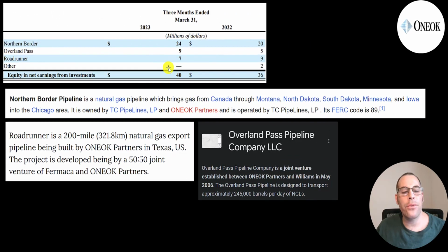Here's a breakdown of the 40 million of equity investments. 24 million in Northern Border, 9 million in Overland Pass, and 7 million in Roadrunner. Northern Border is a natural gas pipeline which brings gas from Canada through Montana, North Dakota, South Dakota, Minnesota, and Iowa. All of that into the Chicago area.